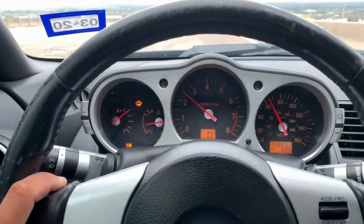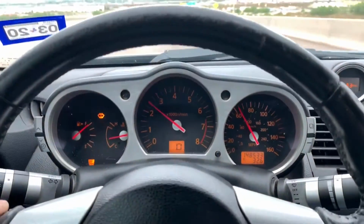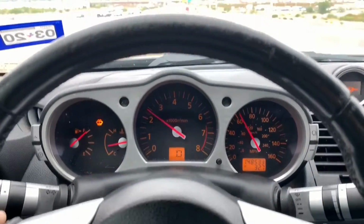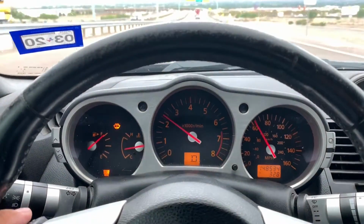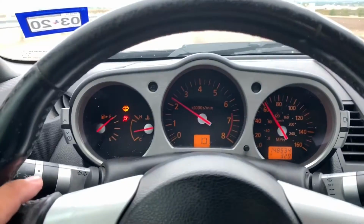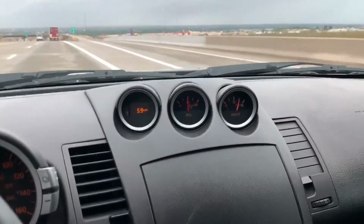So let me show you the dash real quick. So this is the dash. We've got the service engine light. We've got the airbag light, and trust me, it's not an airbag. None of the airbags are deployed. And we have the windshield wiper fluid. This car has 148,000 miles. It is an automatic. Gauges over here to the right-hand side for oil and voltage.